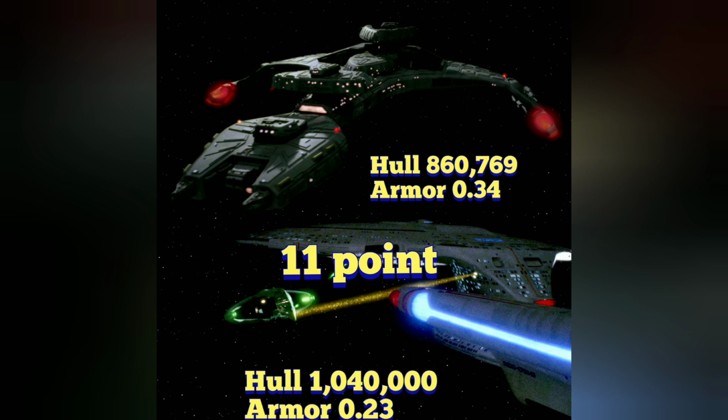Now, am I saying the Galaxy class is weak? Absolutely not. That's a fantastically strong ship for its class. It's a great starship. It's just the Klingon ship was built for combat. And that's something you've got to take into consideration. It's built for combat, and it's using Galaxy-class technology. Now, are they completely the same? Probably not. And we do see some distinction between the shields.